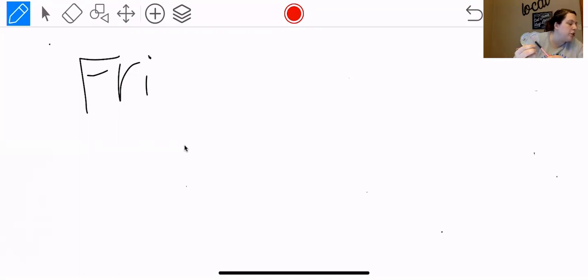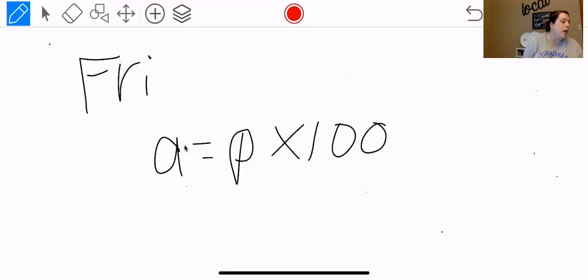It says use letters to represent the number of each species. Let A represent the number of species in Annelida, and P represent the number in Pogonophora. And write an equation: A equals P times 100. So A equals P times 100. So that means that 100 times Pogonophora would equal Annelida, okay?